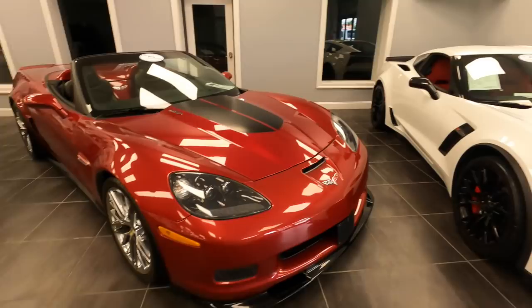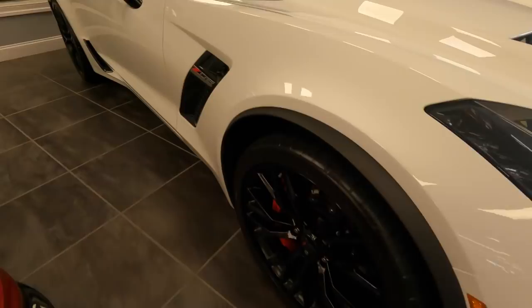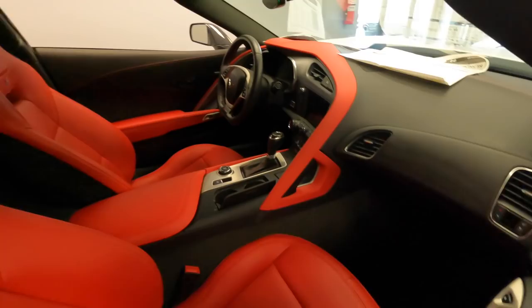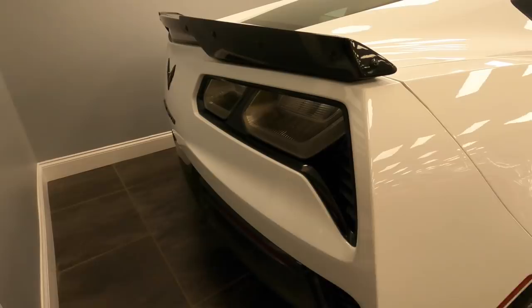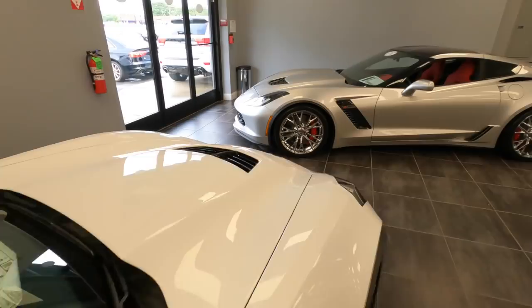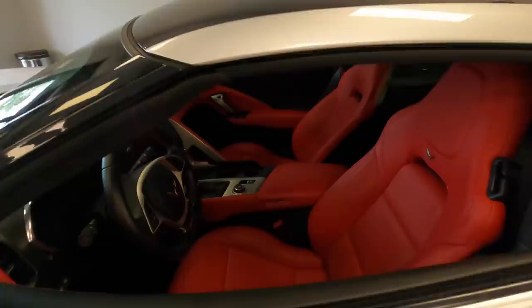So over to the C7s. We've got a 2016 Z06 coupe, automatic, white with the red interior, black wheels, carbon flash mirrors and so forth. But beautiful red interior with the automatic transmission. Carbon flash spoiler, carbon flash air vents. And unlike that Z06 that was up front, this has the carbon flash vents as opposed to the body color. So another silver and red car, this time in a Z06. $81,990 for a 2016 with just under 12,000 miles on it. And this is a 3LZ automatic car.